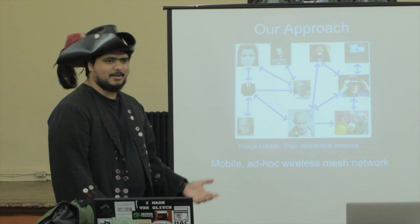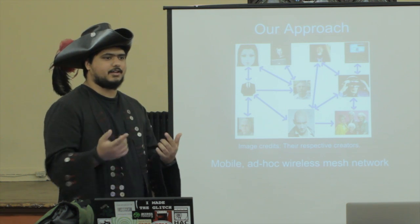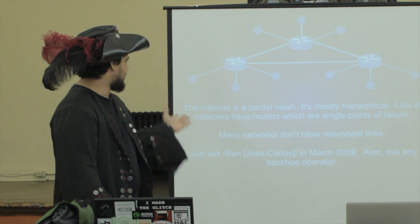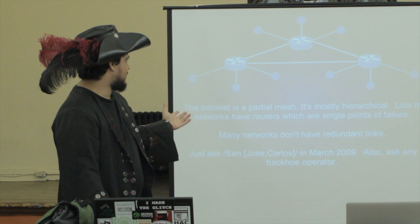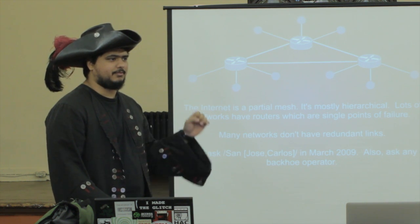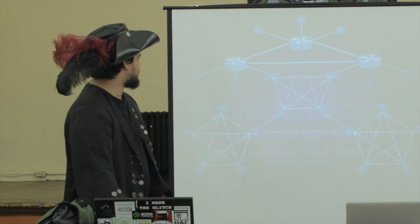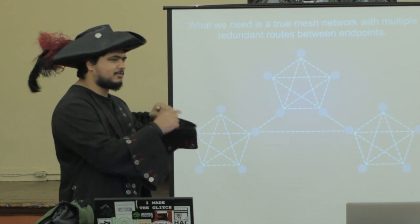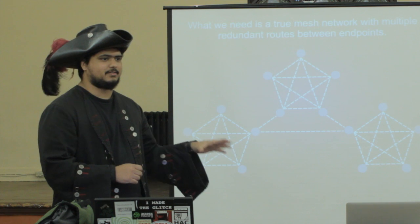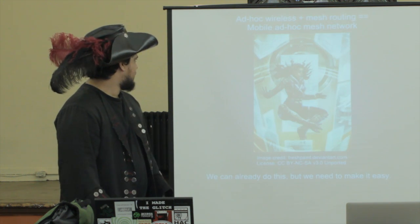Our approach was mesh networking, where people can talk wirelessly between each other, and therefore they can route each other's traffic and still get to the internet and still communicate. The internet today is a partial mesh with lots of single points of failure. If the ISP fails, or your telephone company fails, then you can't connect to anybody, even if they're right next door to you. So we wanted to add lots of redundant links, so that even if one person's connection or one link fails, everyone can still find another path and talk to each other.